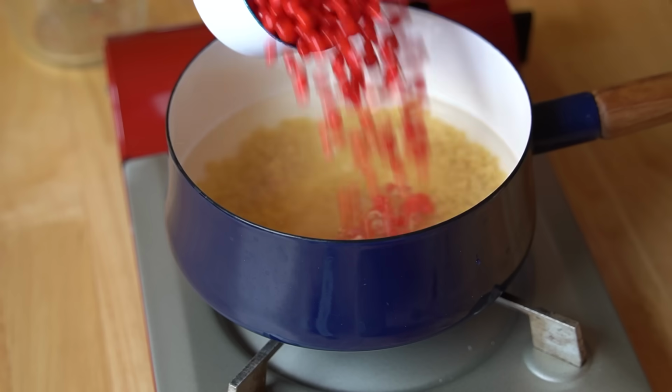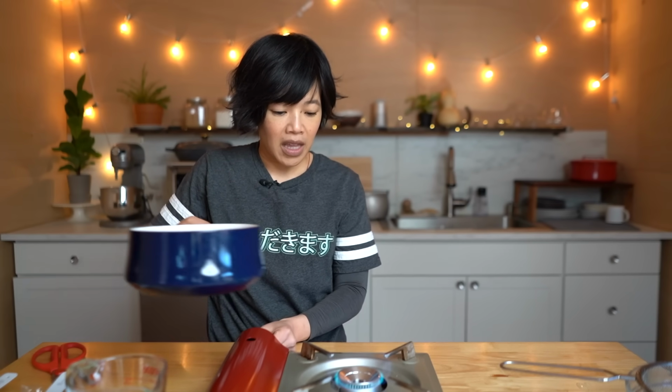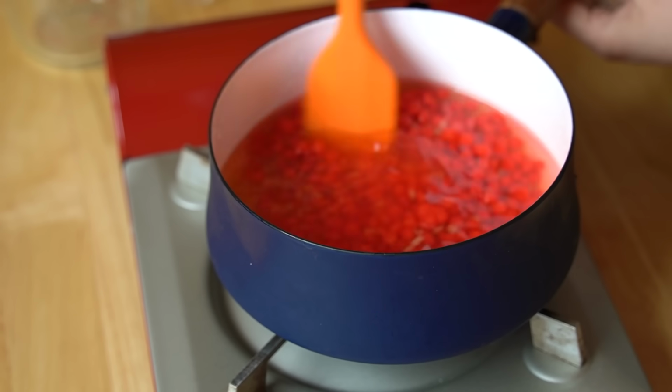1 cup of Red Hot. Oh, that was a great sound. Bring this up to a boil. Stir this all together. The Red Hots, of course, will melt and we will get a syrup.